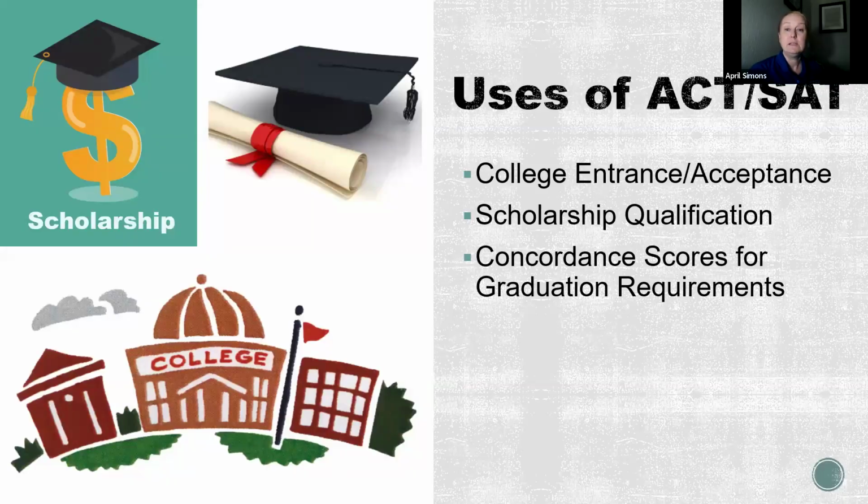So uses of ACT and SAT, of course, they're college entrance or acceptance exams. They can be used for scholarship qualification. They can also be used for concordance scores for graduation requirements here in the state of Florida.